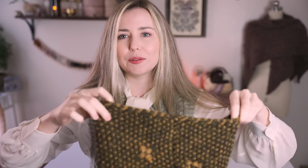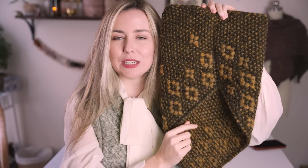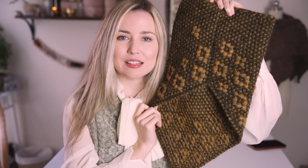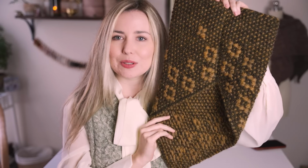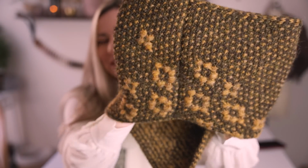It is so cozy and light, but still warm. And here's how the back turned out. There's just one seam here to close it up at the end. It's worked flat back and forth in mosaic knitting, and this is just the little seam there to close it up at the end. I used Under Och Air Nutiden yarn for this particular sample, and I've already started on my second sample that I'm knitting for a friend. And again, it is just so cozy and warm. It just keeps your neck so nice and toasty.